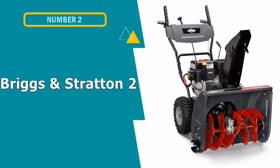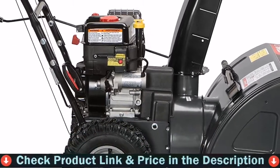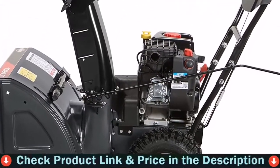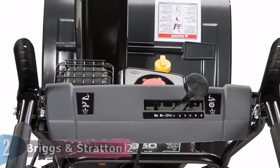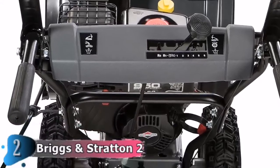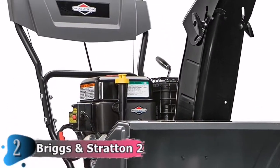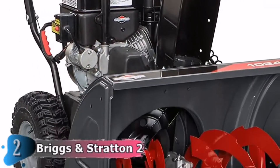Number 2 in this best two-stage snow blower list is the Briggs & Stratton two-stage snow blower. It has a 24-inch wide clearing path and a 20-inch intake height for clearing a variety of surfaces. The push-button electric start makes it easy to get your blower started in the coldest of weather, and when you get it running, the friction drive transmission will help you to clean all the way down to the driveway or sidewalk. It has a 12-inch steel auger with 6 forward and 2 reverse settings.